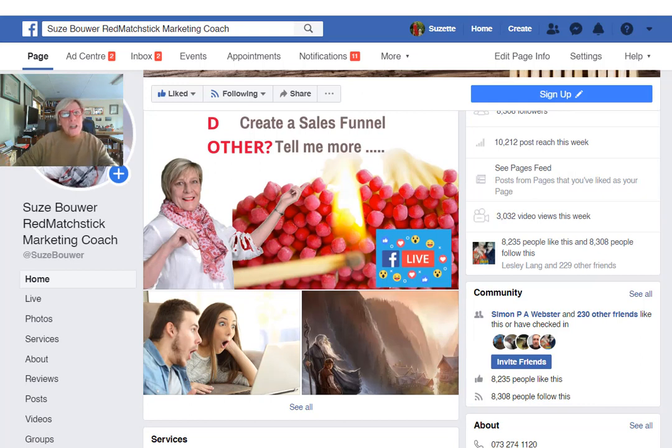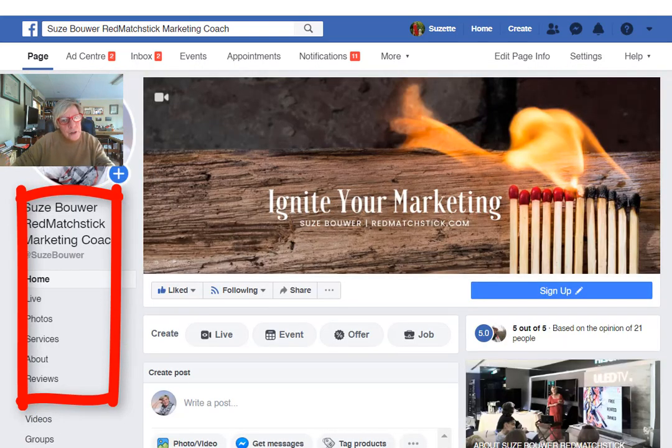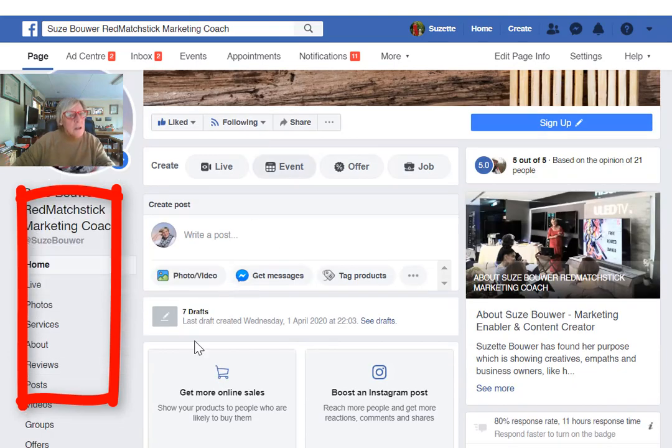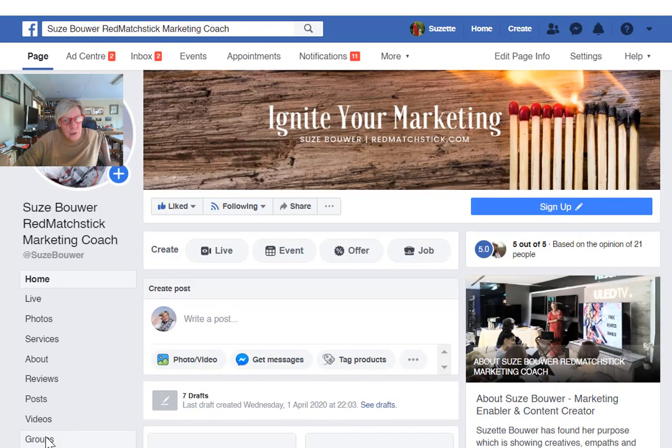Okay, so before we stop this first part of this training, we're going to look at your left-hand tabs as you are looking at the screen. Consider these your navigation menu for your page. On a mobile device, they appear under the cover photo, but here you want them organized. They will still be, as I showed you earlier, showing you the order in which content is served. So these are what you want people to see. So home, live, photos, services, about, reviews, posts, videos, groups, etc. And I'm going to show you how you organize them in settings, which will be in the next part of our training. But you do want to make this easy for people to find your content.